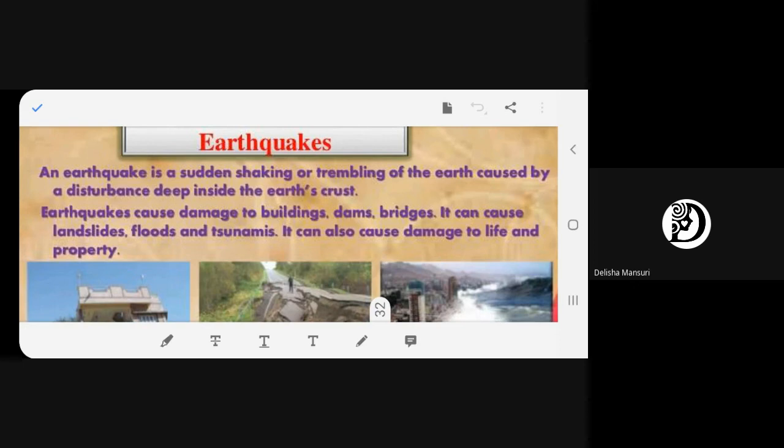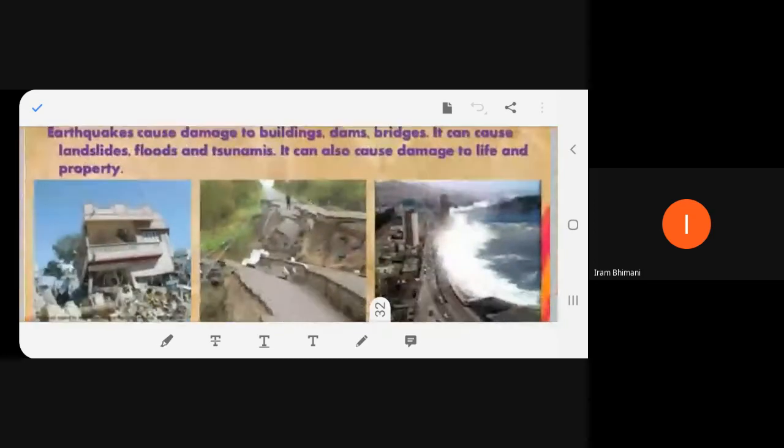And what are tsunamis? Girls, what are tsunamis, beta? This is the earthquake under the ocean. What is tsunami, beta? Tsunami is the overflow of sea. Yeah, it is the earthquake under the ocean. Got it? So you are getting an earthquake under the ocean. That creates tsunami.